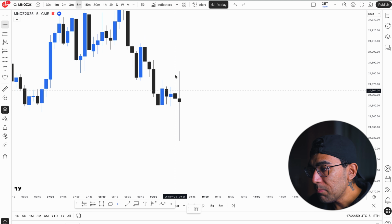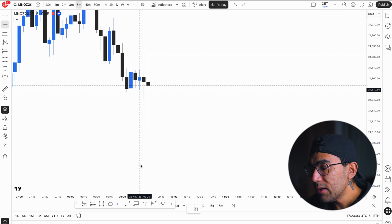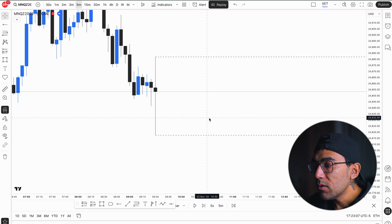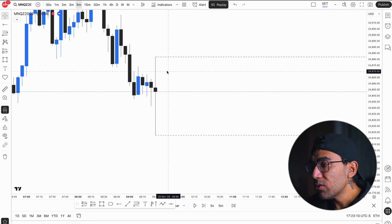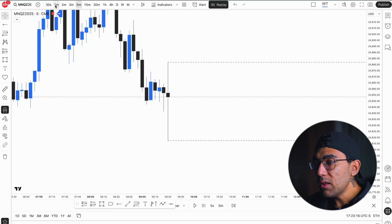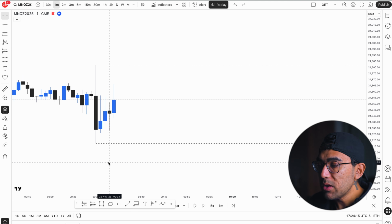And I'm just going to go ahead and mark the high of the candle here. And then I'm going to go ahead and mark out the low. And what that now gives me is a range on the 5-minute, right? So that's how high the price went within the first 5 minutes, and that's how low it went. Now, if I switch over to the 1-minute time frame, we've got the top of the 5-minute range and we've got the bottom of the 5-minute range.